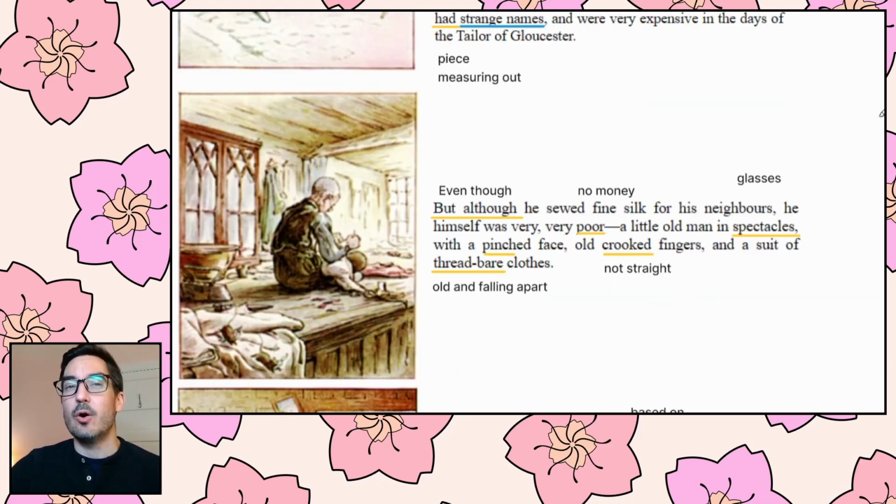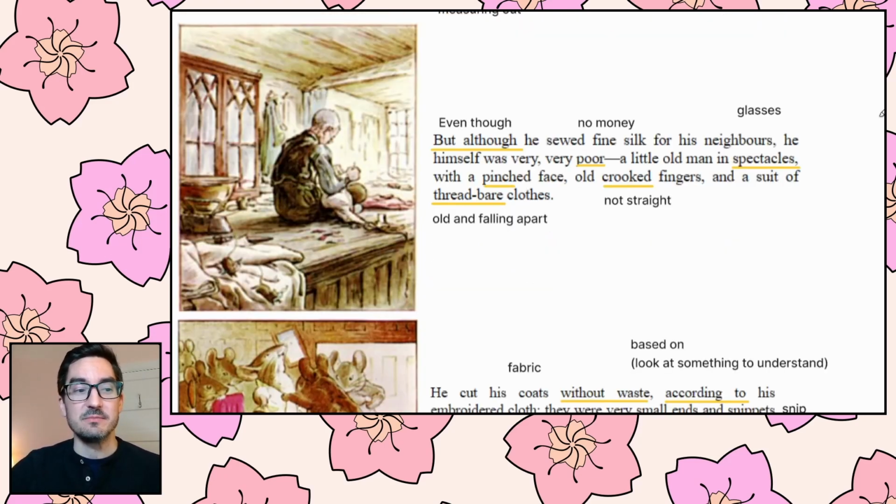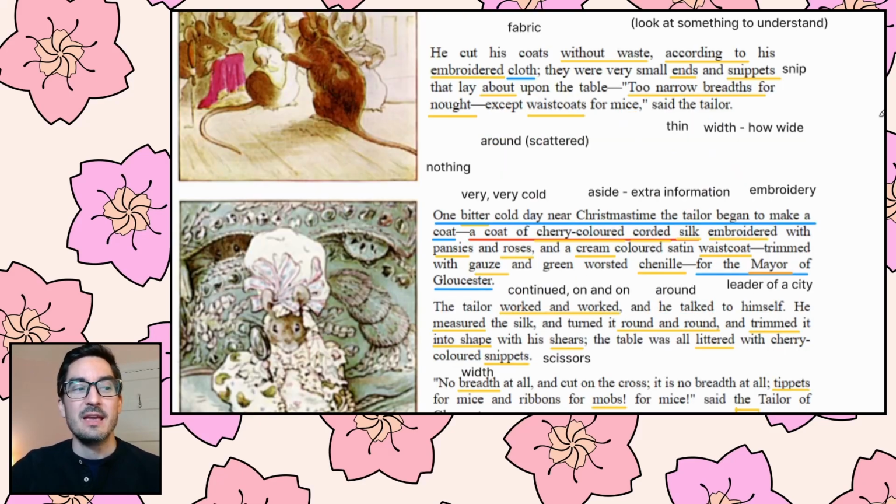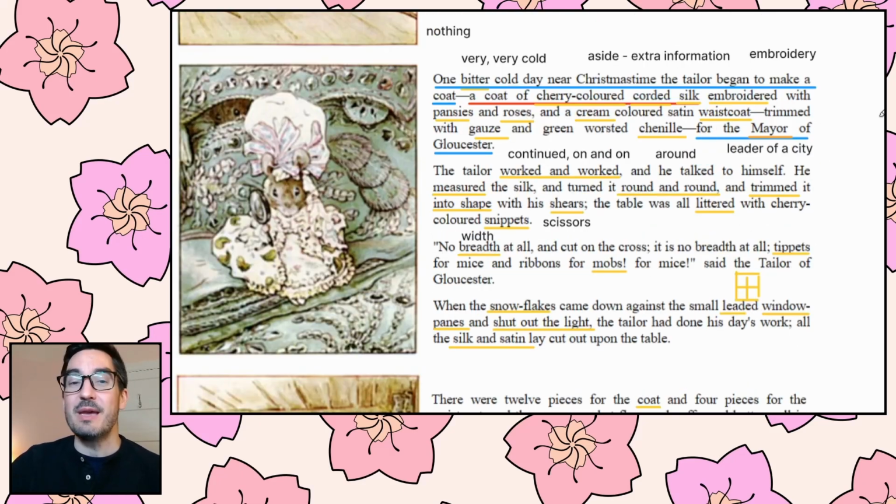And there was this old tailor who's really poor. He doesn't have any money and he's tired all the time. But he's working hard, a very hard-working person. And he would do his work and put it on the table, and there was nothing extra. Only little tiny bits would fall off. And nothing you could use, but maybe a mouse could use it to make some clothes, which we'll learn about later. And then we learned that he is making a coat for the mayor of Gloucester.